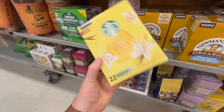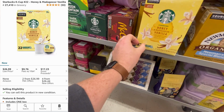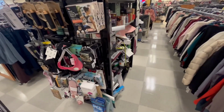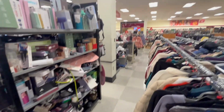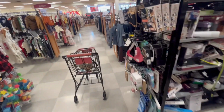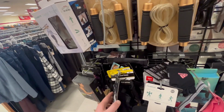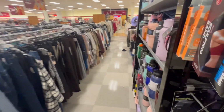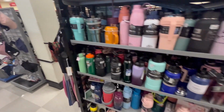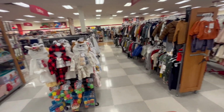Starbucks honey Madagascar vanilla, $14. You're only gonna make like 4 or 5 on it, but super fast seller. One of the other places I always check is every TJ Maxx I've been into has this little island here of exercise. It's typically women's exercise gear, but you want to look at the gloves, the workout gloves, jump ropes, even sometimes these water bottles and hats. So I didn't find anything today, but don't sleep on that area. Make sure you're checking that out when you're sourcing.